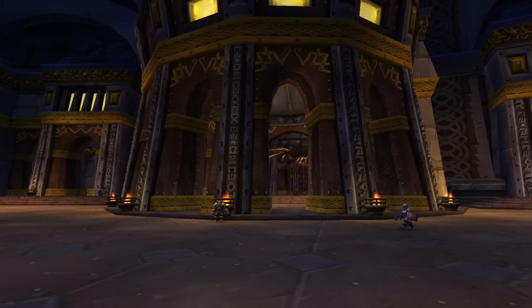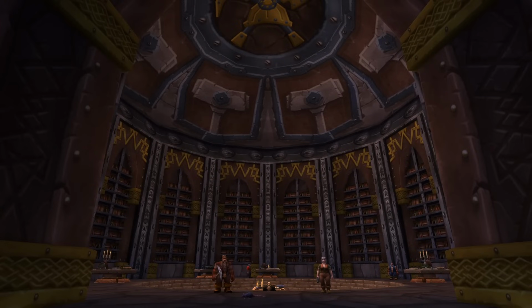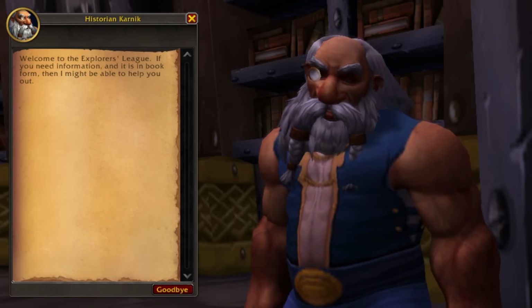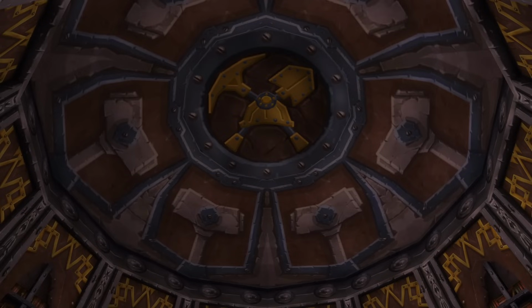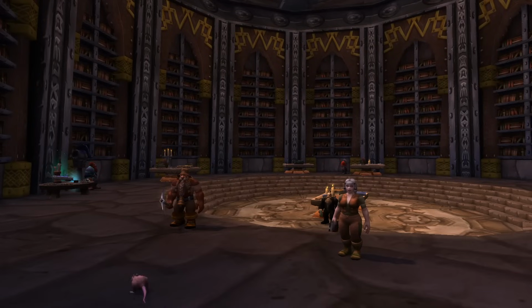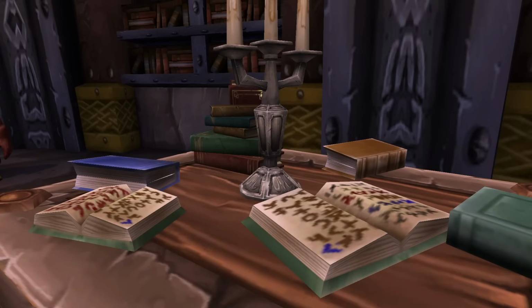Number 6 is the Hall of Explorers. And the Hall of Explorers is located in Ironforge and is the headquarters of the famed Explorers League. And every archaeological expedition organized by the Alliance is coordinated from here. But the big thing about the Hall of Explorers is the giant library. The library is actually the centerpiece of the Hall of Explorers and contains the museum as well as a vast collection of tomes and knowledge.